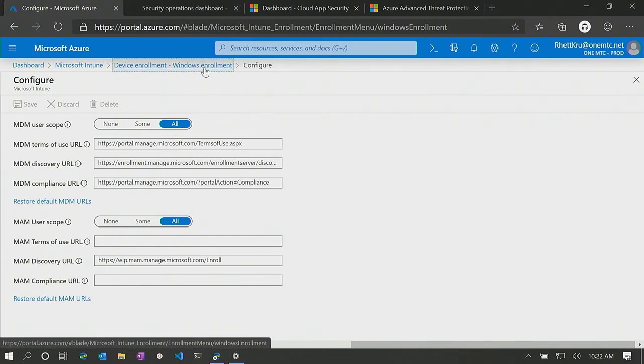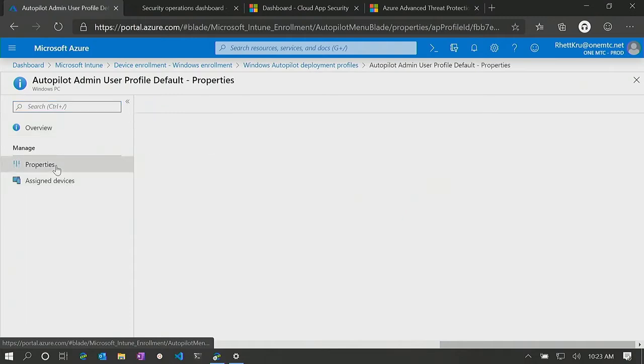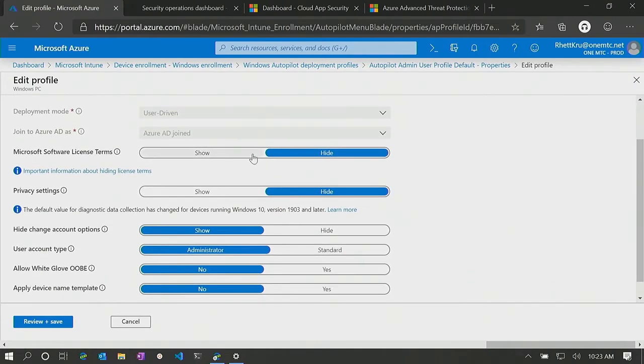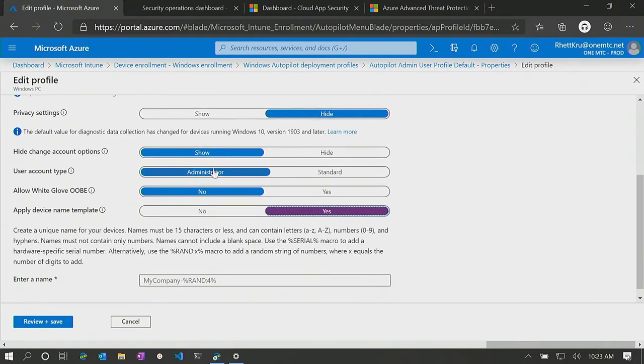Then I could go in and take a look at the actual Autopilot. Of course, we have Windows Hello for Business capabilities here. But I can go into my Autopilot profiles, pick my profile. This is one that we're assigning to this specific device. I could take a look at what that out-of-the-box experience could be. Do I want to have the user accept licensing terms or privacy settings? Probably not, right? So we're going to forgo those, block those. We could set a device naming template here, pick if the user is admin or standard. So I could really do a lot of customizations that I would normally do.